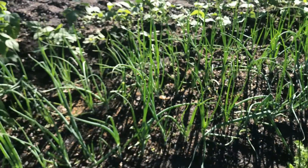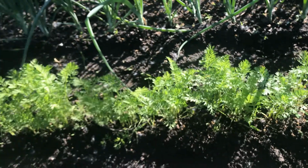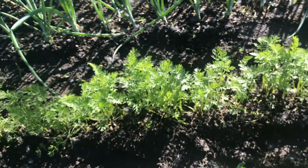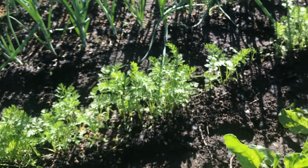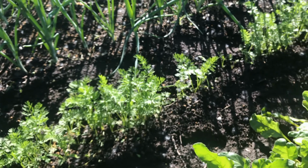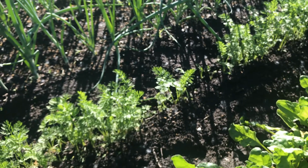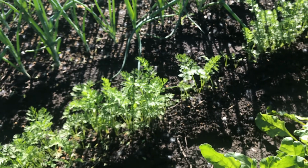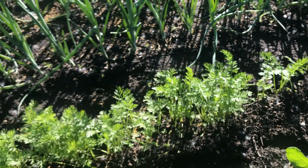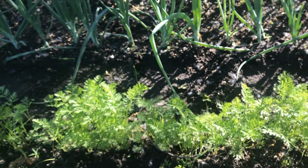I've got all of the radishes pulled out. I had radishes in with my carrot row here, and radishes like cool weather. They just don't do well when it gets this hot. So they were starting to put all of their energy into their tops instead of their radish bulbs. So at that point they aren't that good anymore, so I pulled those out. But the carrots that remain in the row are looking great.